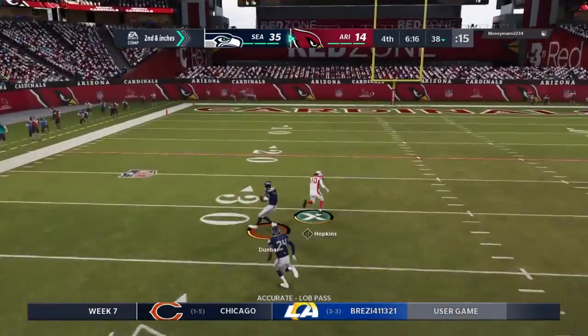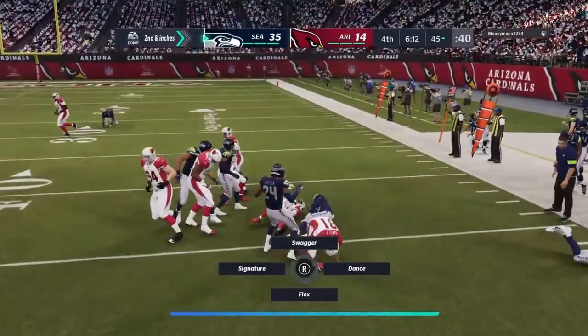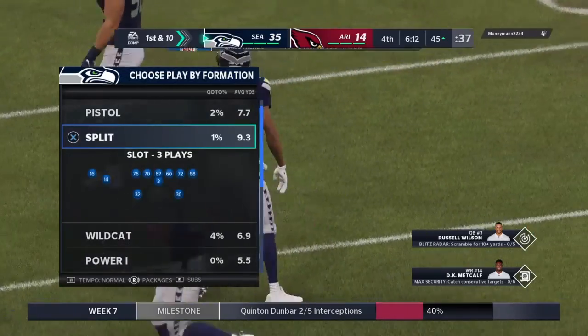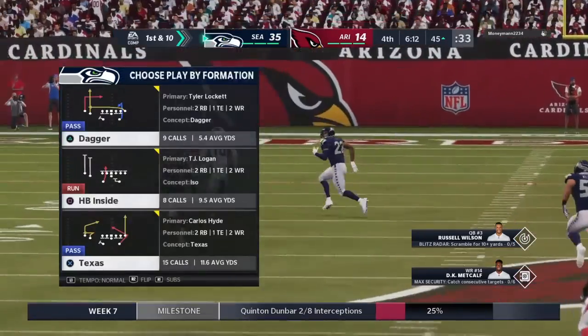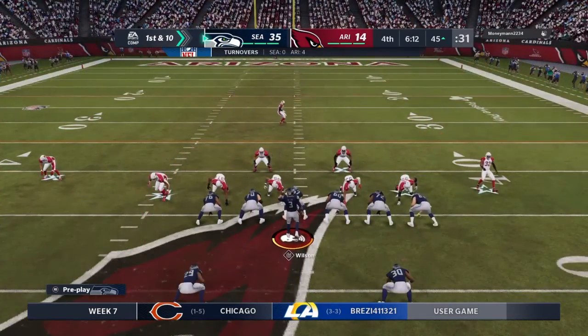Going deep for Hopkins, and his pass is intercepted for the 4th time today. It's Quentin Dunbar with a pick. And he will take it across midfield and down to the 45. By the Seahawks. Well, this defensive pressure has been constant all game long. The pass rush, the coverage, they've all been excellent, and now they'll tack on an interception here as this one continues to slip just further and further out of hand.